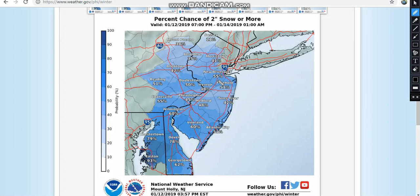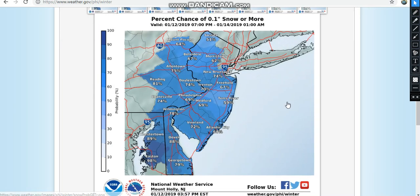New Brunswick was calling for 0 inches of snow. But if you look at the chance of 2 inches or more, it's more than a 50-50 chance. So it's really tough, and really depends on where you are. And New Brunswick has almost a 75% chance to see a tenth of an inch or more. Although it did say 0 inches, so it's very tricky to forecast this. Okay, I can't blame them. It's very tricky to forecast something like this, especially when it just changed.